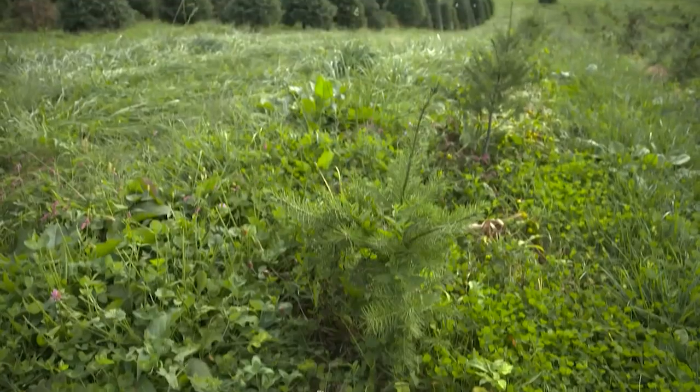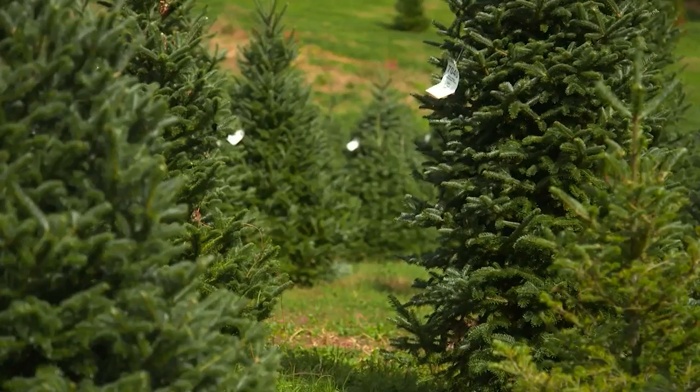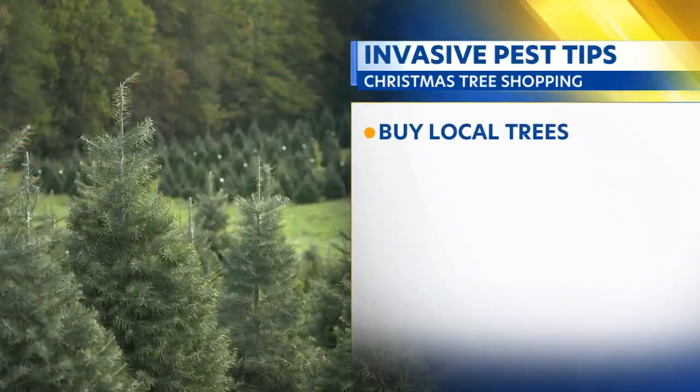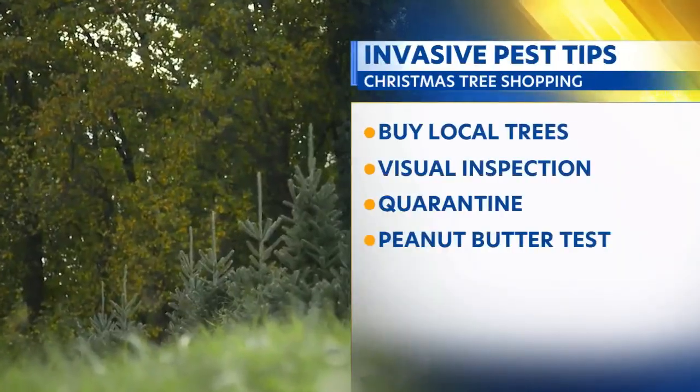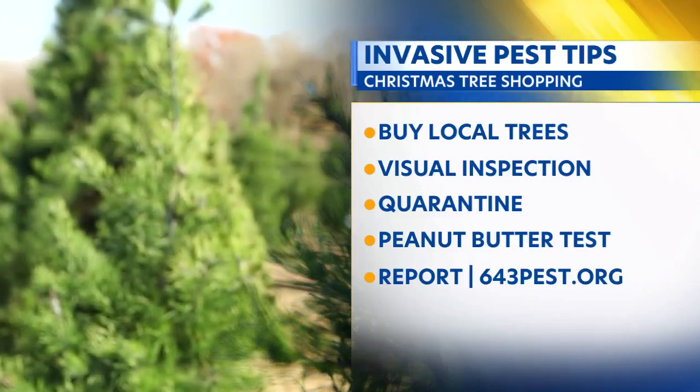First, the best way to avoid invasive pests is to buy local. Then before you purchase a tree, always visually inspect it for any hitchhikers, such as insects, slugs, or fungus. If you see anything of concern, report it to the vendor. But if you already brought it home, quarantine your tree by isolating it from any surrounding vegetation.